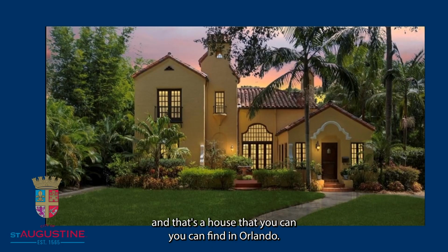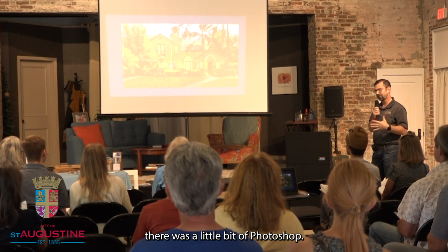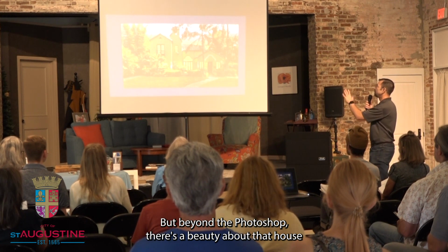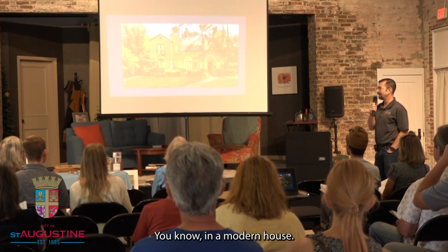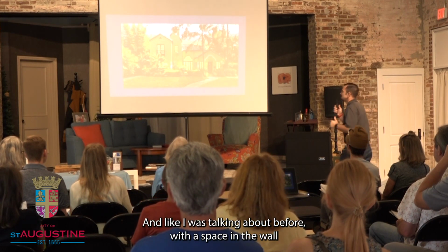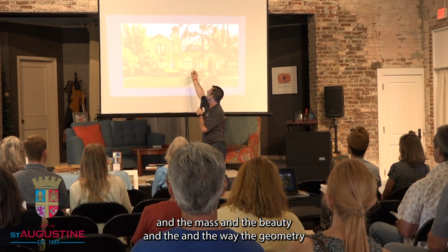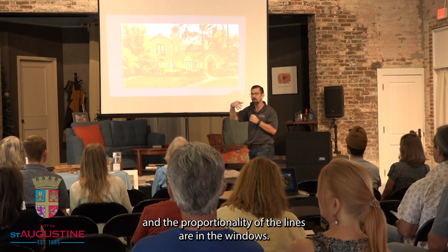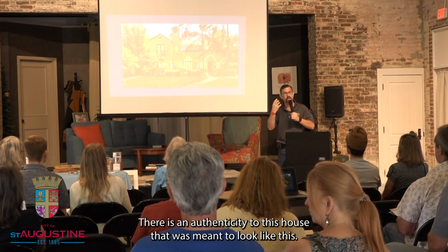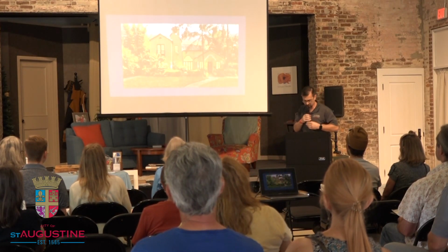And that's a house that you can find in Orlando. That's where we're based. And I'll be honest, I'm sure when I pulled that picture off, there was a little bit of Photoshop. But beyond the Photoshop, there's a beauty about that house that you will typically not find in a modern house. And like I was talking about before with the space in the wall and the mass and the beauty and the way the geometry and the proportionality and the lines are in the windows, it's beautiful. There is an authenticity to this house that was meant to look like this.